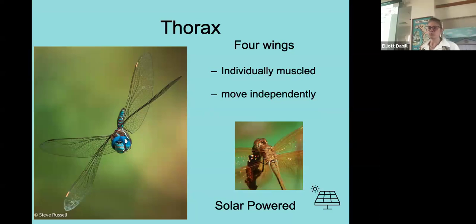On the thorax, again, we have the 4 wings. They are individually muscled and they move independently. And this is a good place to talk about the fact that dragonflies are insects, and so they are ectothermic and therefore need sun to warm up. So that's why you don't tend to see them early in the mornings. They need a little bit of time for the sun to warm up.